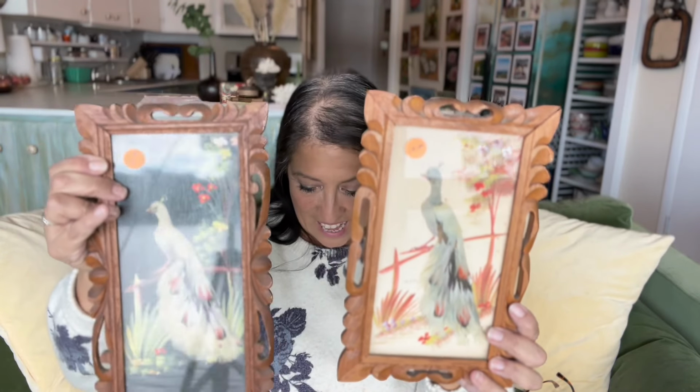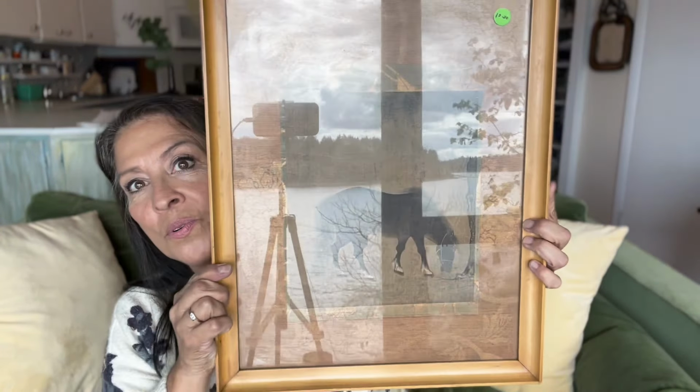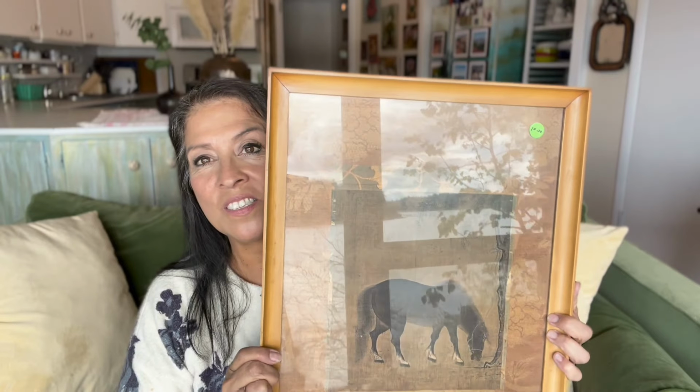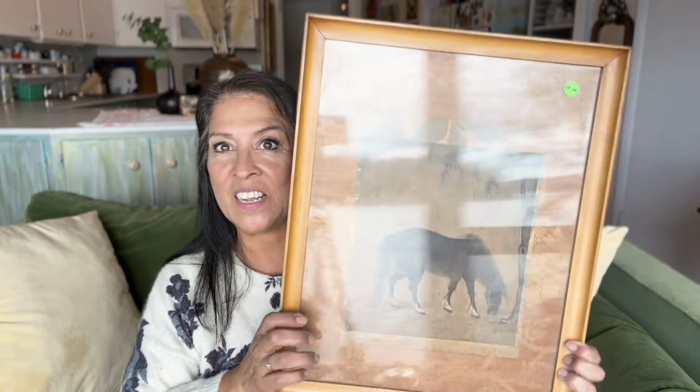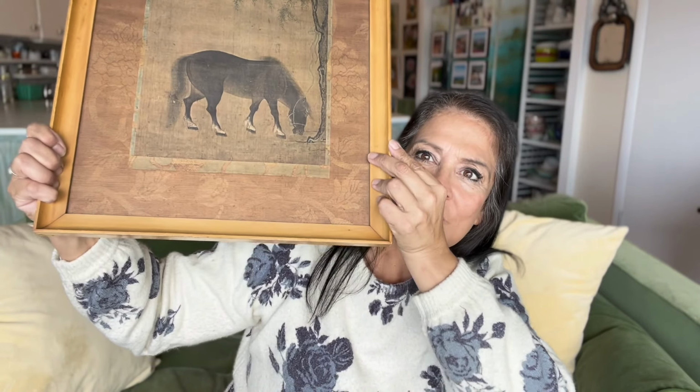these 2. Actually, I guess the 2 black ones are a set, and then the other one, no, this one's actually bigger. Anyways, I got 4 of these all together. 5 if you count this one, even though this doesn't have that fancy carved wood frame. It is so beautiful, and it looks to be Asian. I don't know if that's paper behind it, but it looks like wallpaper. I know there's so much glare, it's hard to see, but it is a beautiful, beautiful print.